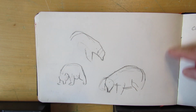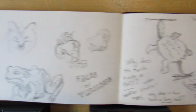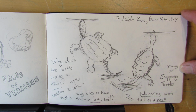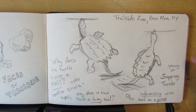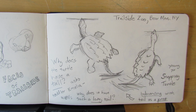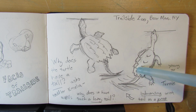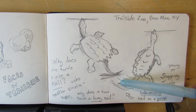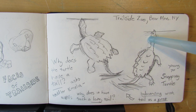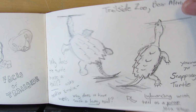There's some bears. Not all drawings have to be elaborate. And these are some snapping turtles. In times of cold or harsh weather, it's good to be able to work at a zoo or a museum. And this is the kind of observation that you can record. This little snapping turtle balances on its tail so it can reach the surface for air more easily.